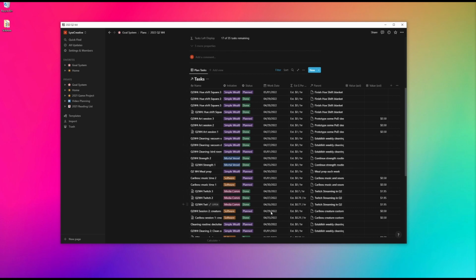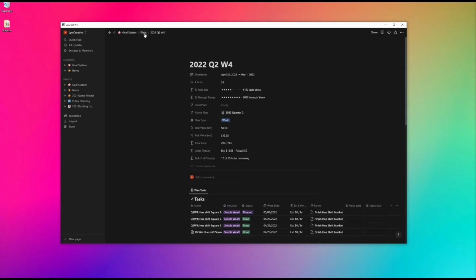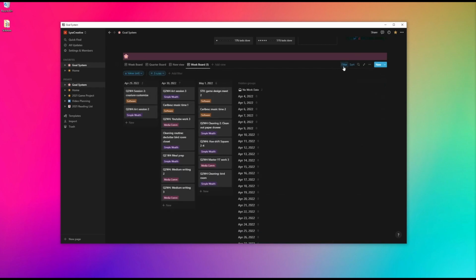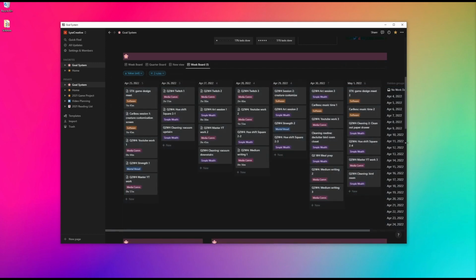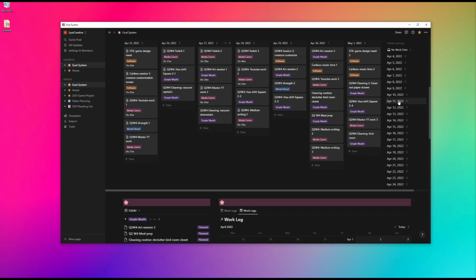So I will assign these tasks to specific days of the week, and with that I create my week board, which is just this board with like cards on it for each of the tasks, and it shows all of the things I want to do on each day. This is my favorite part of this Notion system that I'm building because it makes it very clear what I need to be working on every day of the week. I can easily drag something from one day to a different day if it turns out I've overbooked myself, which happens very often.